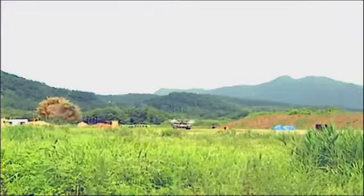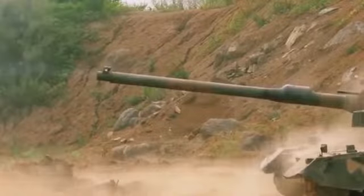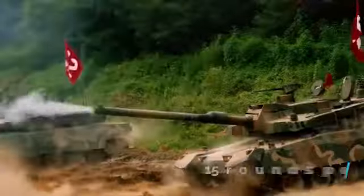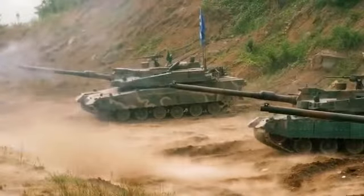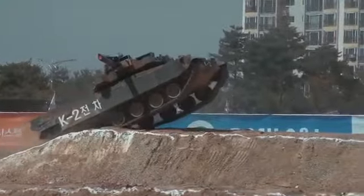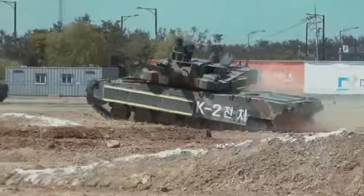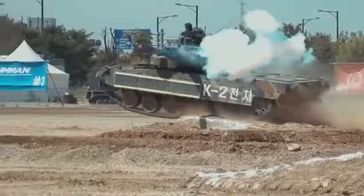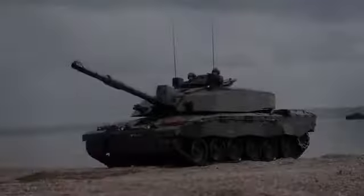That's because the Black Panther has an active protection and countermeasures system. The K2 has an automatic loader and can fire 15 rounds per minute. The auto loader can hold 16 rounds and another 24 rounds can be stored in the hull. Furthermore, its fire control system is able to spot, track, and automatically fire at vehicle-sized targets without any input from a human operator. It also packs a coaxial 7.62mm machine gun and a K6 12.7mm heavy machine gun, which has an automatic system and can identify friend from foe.